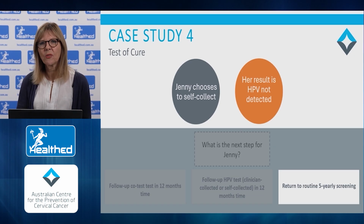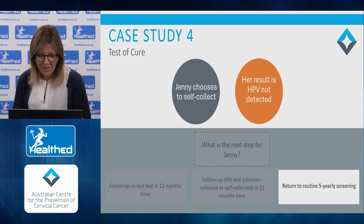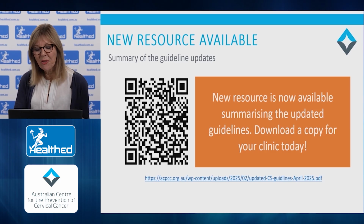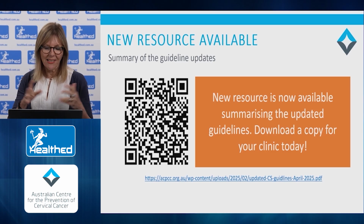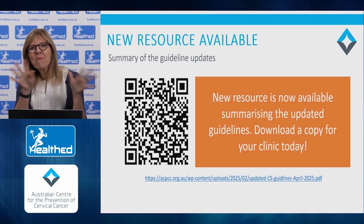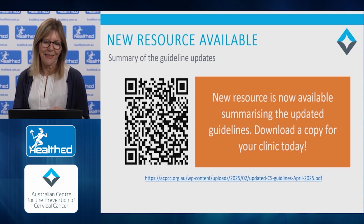I hope they've been helpful to put it into practice in your mind. What we would recommend is that you go and check out the new resource, which is available. It summarises the updated guidelines. Download your copy for the clinic and just work your way around them. You'll find it a really useful exercise.